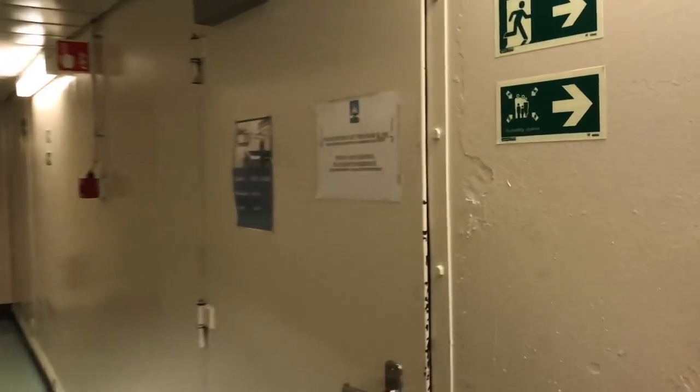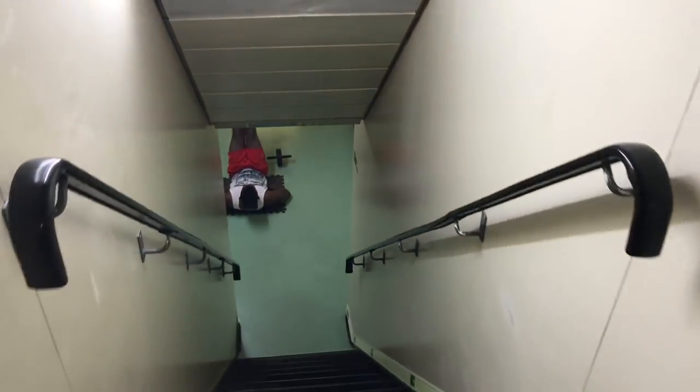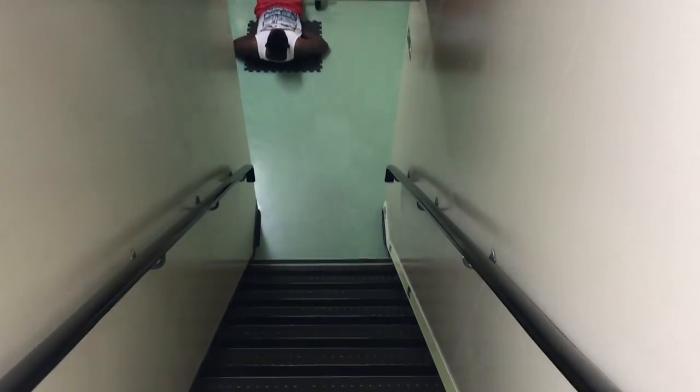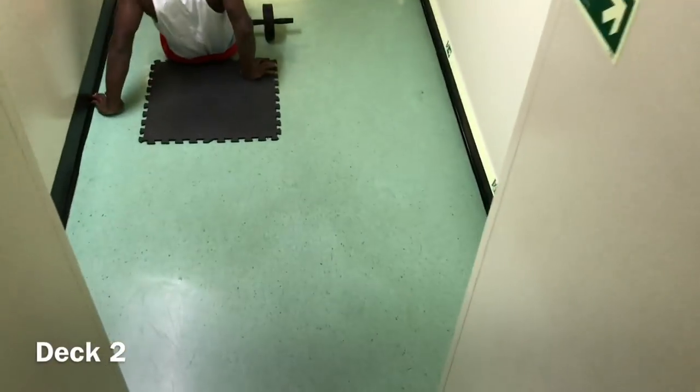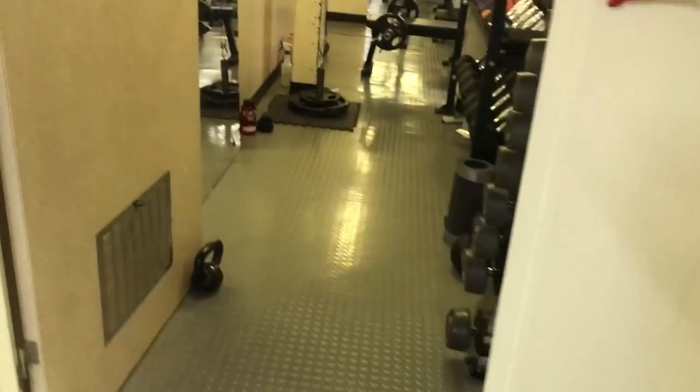This staircase is going to bring us down to deck 2. Deck 2 is normally made up of the engine room, but there's a small section which we're going to go down into, which has cabins and a gym, as you can see, with this guy working out. And we also have a boutique where you can give stuff you don't want away and take things that you might want. So that's pretty cool. And over here is our oh-so-lovely gym.